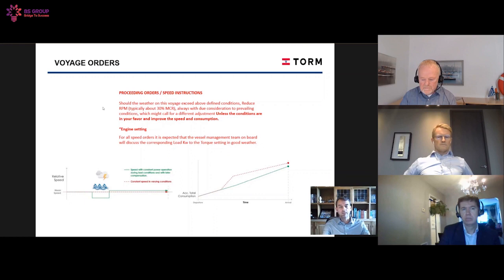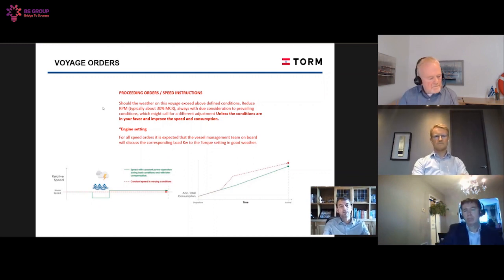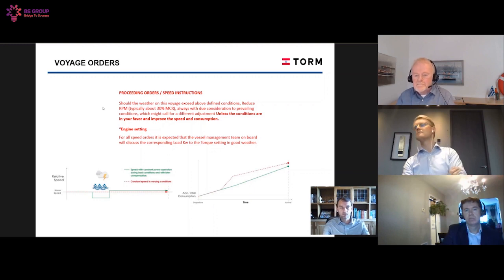For the engine setting, we use the torque or the power depending on the system capabilities on board, so that we fix, for example, torque, and in case we then see bad weather coming in, the speed will never go up. It will always be kept at the constant torque, thereby the speed will go down. We avoid some excessive consumers by doing so.